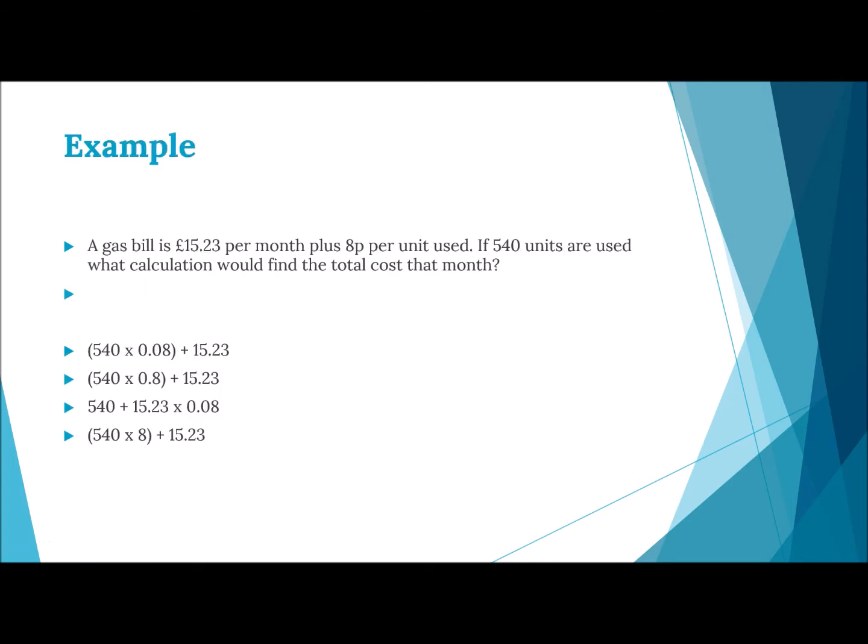Here's an example of doing a question with some units in, and this is where it could get a little bit complicated. So if you want to pause and have a go at this question, please do. So a gas bill is £15.23 per month plus 8p per unit used. If 540 units are used, what calculation would find the total cost that month? And here are those 4 calculations for you to choose from. So if you want to have a go, do pause now.